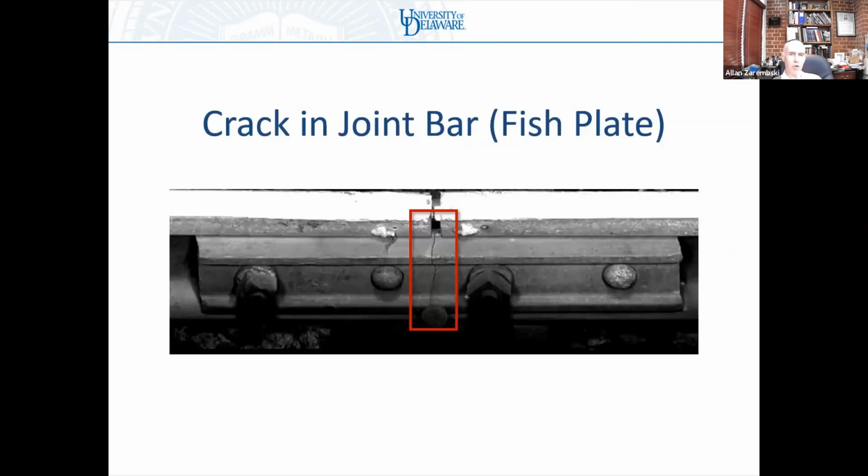Now, the good news, or the joint bar, by the way, I keep saying joint bar. For those of you who are used to calling it fish plates, fish plate and joint bar are the same thing, depending on which side of the Atlantic you want to call it. Now, the good news is most cracks in the joint bar are visible, but even better news is we're developing optical detection technology. And one of the first focuses of AI, artificial intelligence applied to optical detection technology, is this right here. In fact, this crack was found by optical detection technology, where they were able to recognize the crack using AI of a video image.